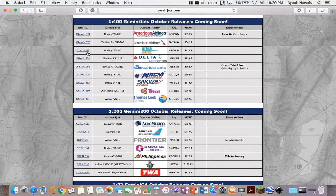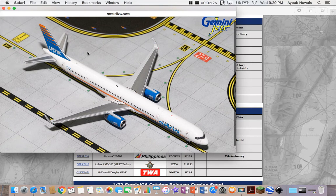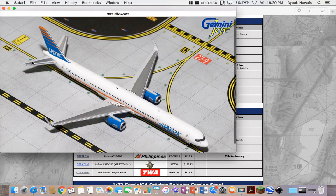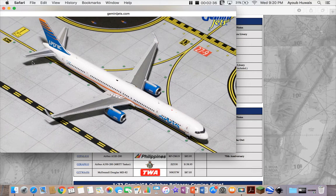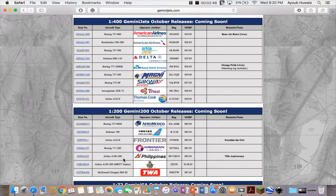Next up, we have Arkia. I never really understood this airline. Apparently, it's an Israeli charter airline. Arkia operates within Europe and the Middle East. By the Middle East, I just mean Israel, of course, because that's how Israeli airlines are. I will not be getting this because they do not serve the United States or Europe. Wait, never mind. They don't serve the United States. Period. Forget I said anything else.